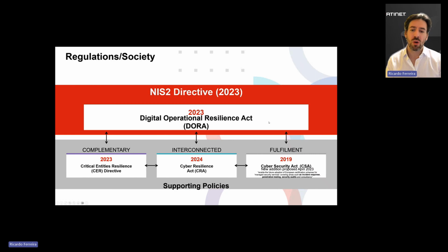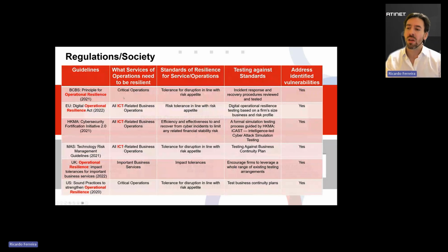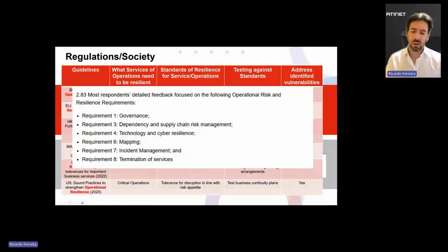This is what Europe is doing from an NIS2 DORA perspective, right? But if you see here, everybody from the EU, Hong Kong, Singapore, UK, US are trying to improve this operational resilience to the ICT services, right? If you look at the PS 16/24 that we just discussed, the requirements are very much aligned to the governance, to the dependency mapping, incident management, and so on.